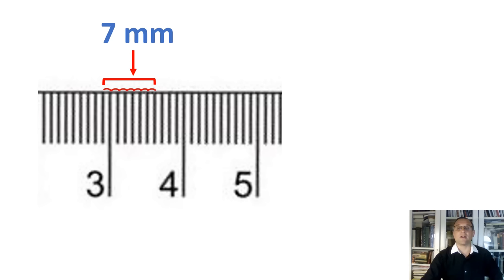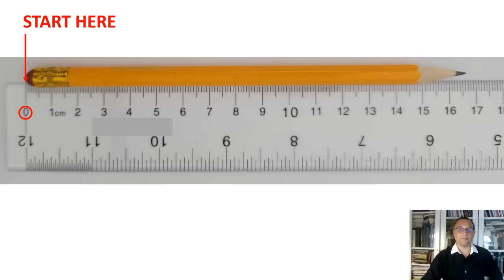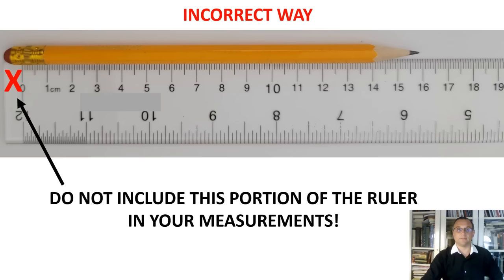7 millimeters. Remember, we're counting gaps between lines, not lines themselves. Remember that measurement starts at zero, not at the edge of the ruler. Do not include this portion of the ruler in your measurements. This is the most common mistake students make.